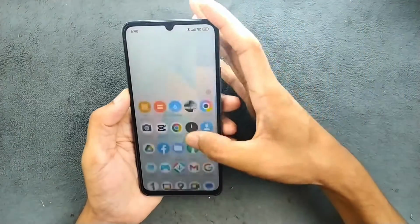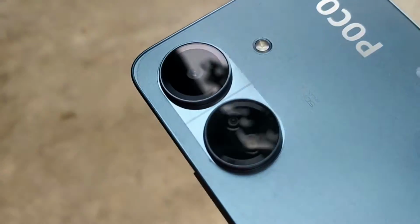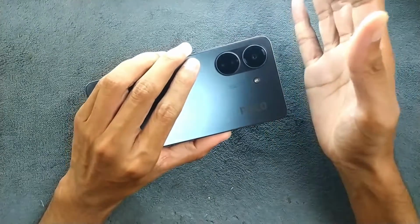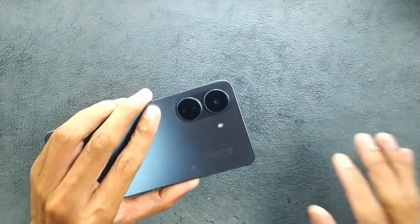Let's talk about the camera. We always want a good camera at a really cheap price. This device has a 50 megapixel camera and two cameras for emotional support, both of them pretty useless. So the main camera here is actually pretty good for the price you are paying.